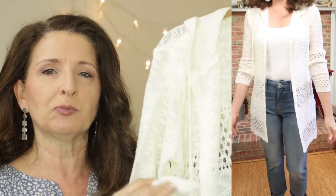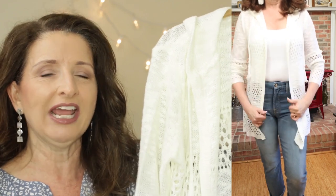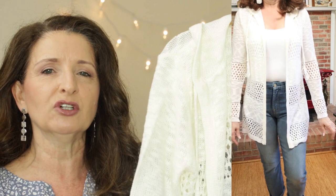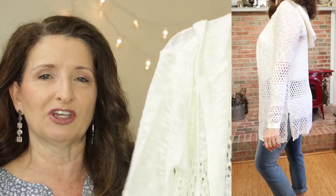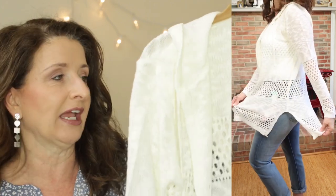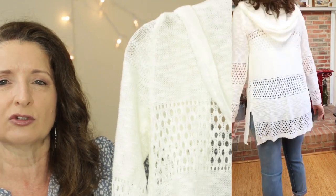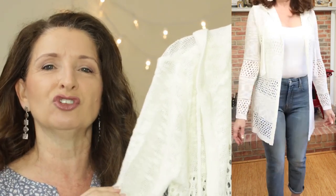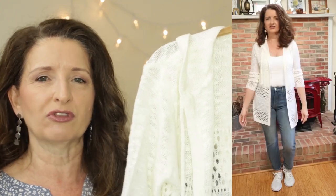But even as I was pulling the sleeves on, I had to take my rings off and be very careful. This is the kind of piece that feels like if I sneeze, it is going to snag. Not even joking. I do love the way it looks on. I love the way it feels on, but I feel like I would destroy this. I'm not very gentle with my clothes.